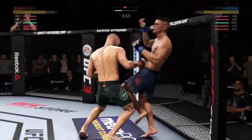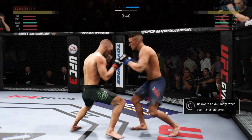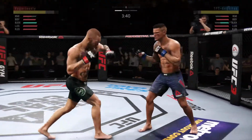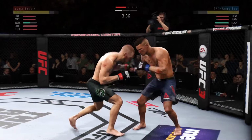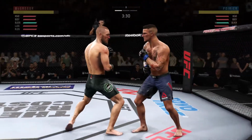Feints with the punch. Oh, he got cracked with the jab there, Joe, and his head is firmly on the center line, the one place it really can't afford to be. He's showing some vulnerability here by leaning right into his opponent's range. Let's see if he can make some adjustments here. He's feinting with that punch. Poirier gets caught with that punch. He's got to figure out a way to get that guard higher, Joe.